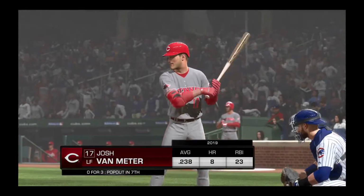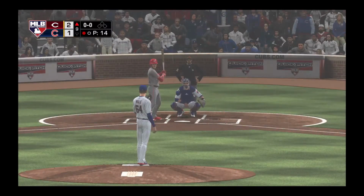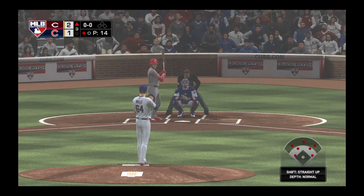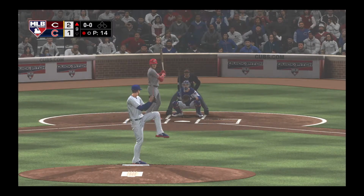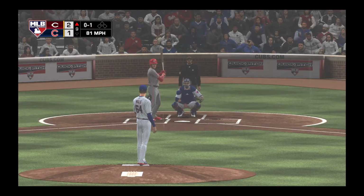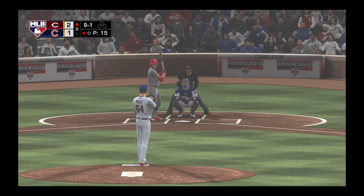Stepping up now, number 17. He was retired after popping out in his last at-bat. Yeah, I don't mind him trying to drive the ball in the air, but he can't collapse the backside, and that's exactly what he did in his last at-bat. Look for him to stay a little taller and keep that upper half a little bit more over him.